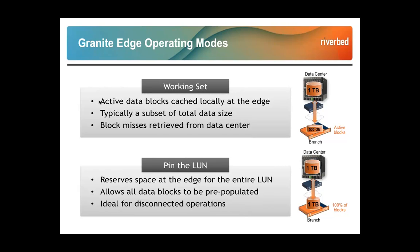So that means that the servers running at the branch will never need to make any form of request for a block over the WAN. The WAN could be up or down, and it has no impact on the way Granite performs. And that's the usual way most of our customers deploy Granite.